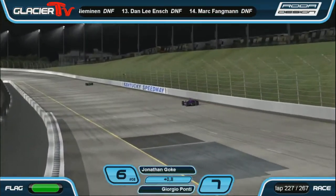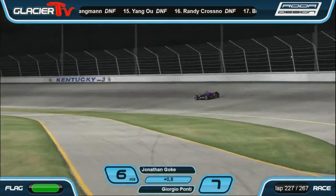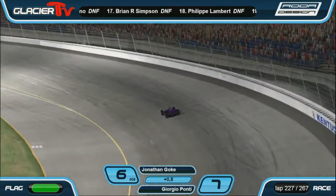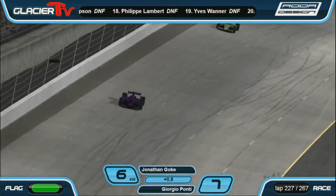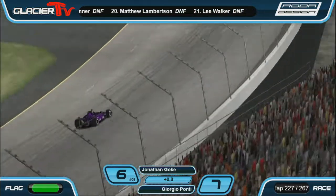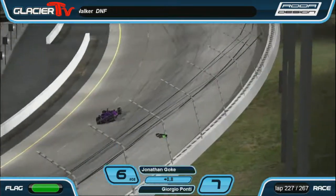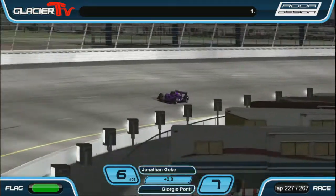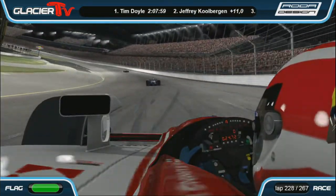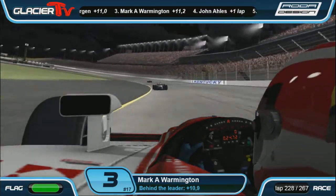Yeah, absolutely. And as the time winds down, it looks like Jeffrey Kohlbergen and Mark Warmington have found themselves on the racetrack next to each other again. So even though they are somewhat teammates, I believe they'll both be racing really hard for that second position. Yeah, there is a good working relationship between ARX Racing and Team Afterburn. But Mark Warmington has done 227 laps of this race. So now is his time to try and charge down Kohlbergen if at all possible.